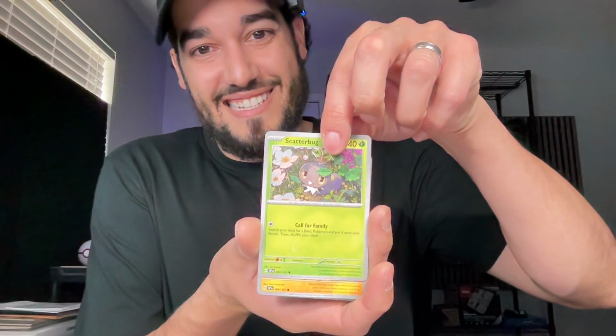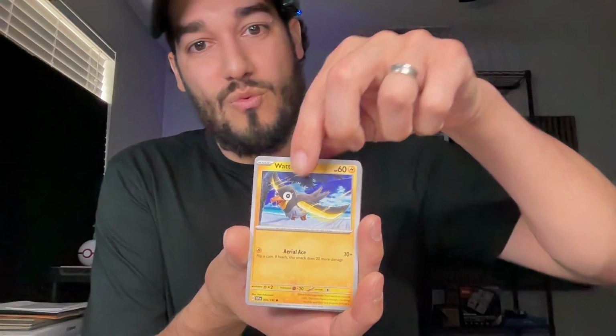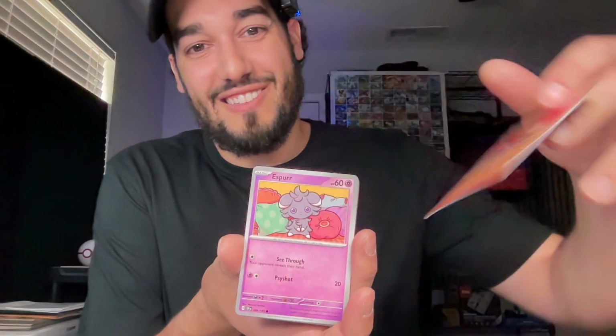Already, I can't thank myself enough for the packs I chose off the shelf. Especially after the Twilight... Was the Twilight where we got Gardevoir? No, that was the Pokeball. Twilight Masquerade was pretty rough. We only got the A-Spec, I think, and then the EX card. Fighting. Psychic. So that was rough, but this has been tremendous. It's good. Scatterbug, Wattrel. That's why I want my wife to be here, so we can enjoy and laugh together.